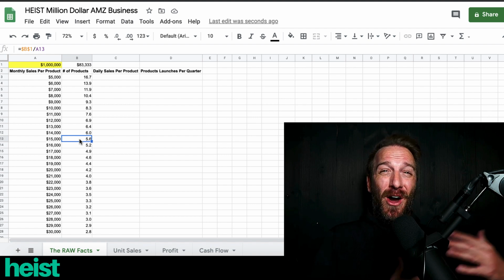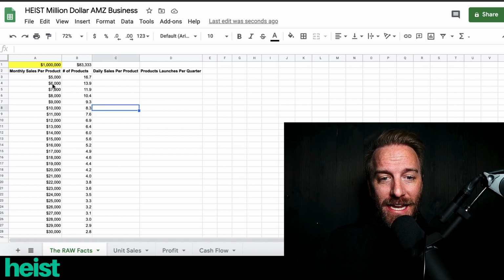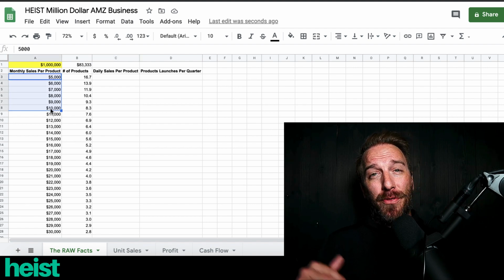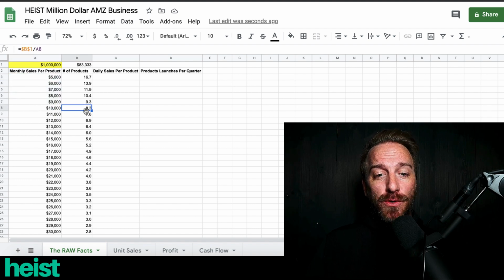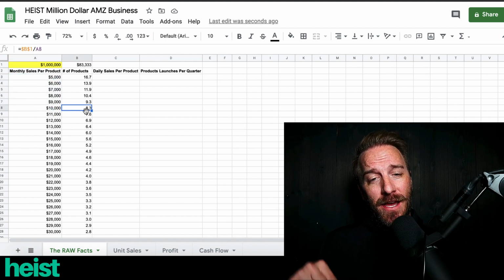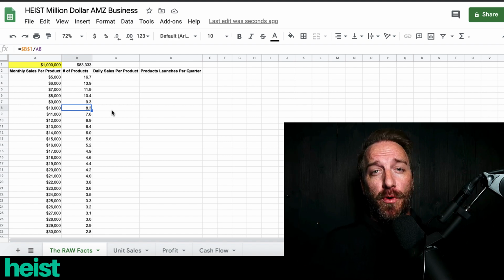I don't even have $100,000 to start. Maybe I've got $5,000 or $10,000. You might be looking at these $5,000 to $10,000 per month range products. It gives you a tangible idea of how many of these I would need at my current budget to get to $1 million. And this is a good way to diagnose the number of products.